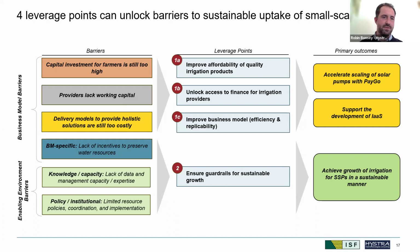For instance, on improving the affordability of quality irrigation products, which remains a key driver for demand, there are plenty of opportunities for public authorities to extend targeted subsidies or tax exemptions, as has happened in quite a few geographies already. There are opportunities for donors to help reduce the cost of, for instance, borehole drilling, which remains a major barrier today. Also investing in pumps themselves through scaling automation efforts, including from our friends at Future Pump, who are putting a lot of investment into that specifically.